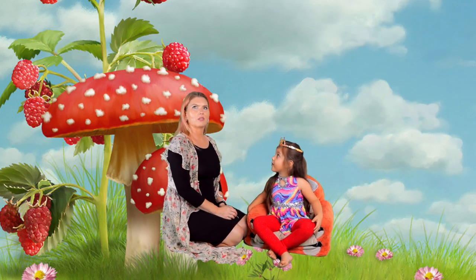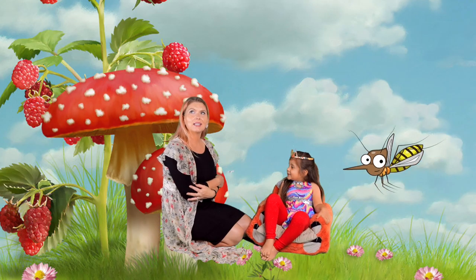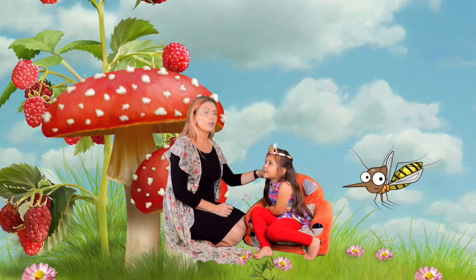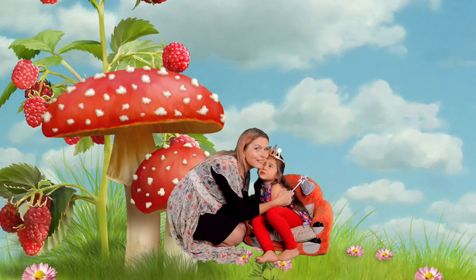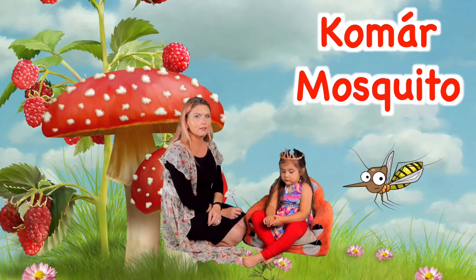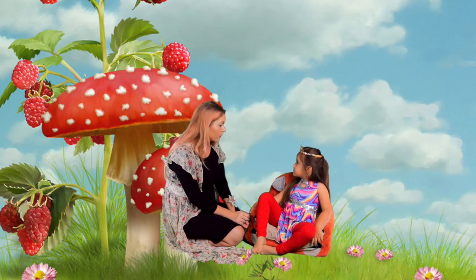What's flying over there? It sounds pretty loud, like... it's a mosquito. Oh no, I don't want it to bite me. I'm kind of scared of mosquitoes. Oh no, it's coming to bite me. Okay, let's just stay close together. Maybe it'll fly away. How do we say mosquito? Komár. That's right. It's better if we hide from them, right? We don't like mosquitoes.